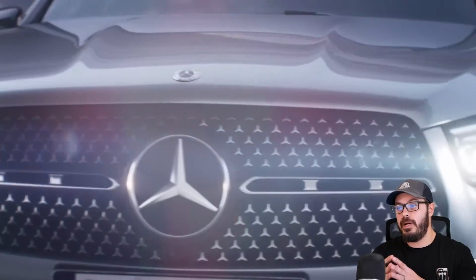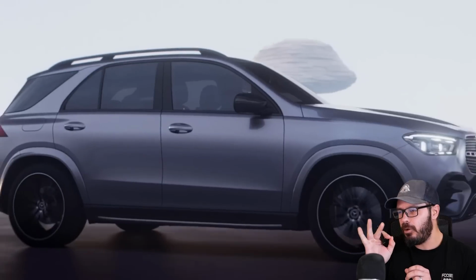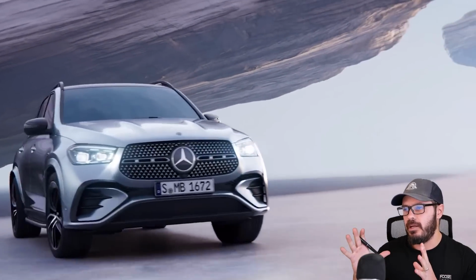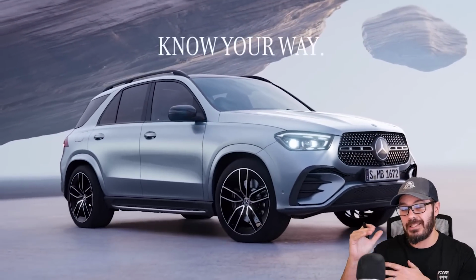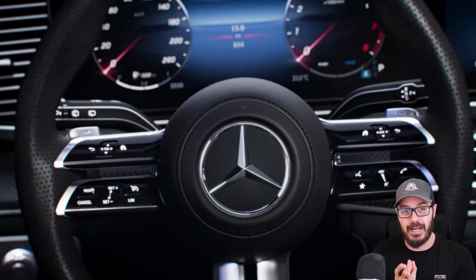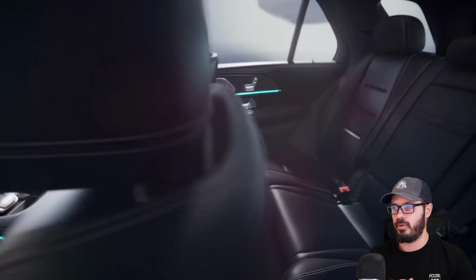Mercedes has just dropped the GLE 2024 model year, and they facelifted it just a tiny little bit in the front and the rear, but they also added new powertrains in the lineup. So what we're gonna do now is talk about some of the spec and tech, then of course jump into Photoshop and have a look at the front, side, and rear, and also the interior. I'm gonna show you what's new here in the 2024 facelift.